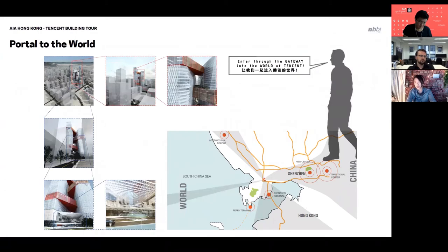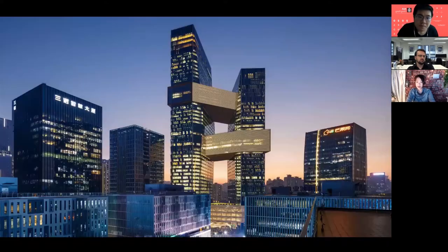And then we move our lens forward to the world. By having this sort of portal to the world and framing the views and different things, we're able to bring Tencent to the world, as their aspiration is to push their products and their services to the rest of the world. Yeah, this is that portal that we're able to relate to Nanshan and then the technology park.